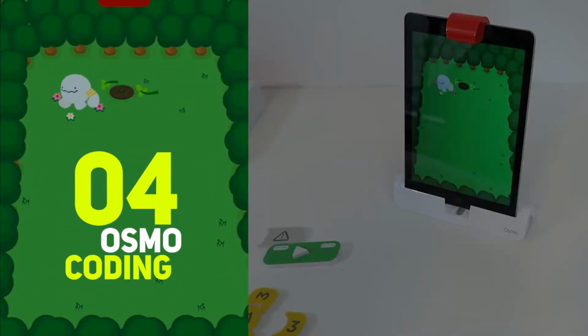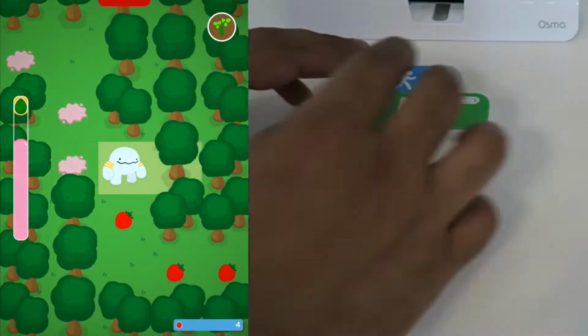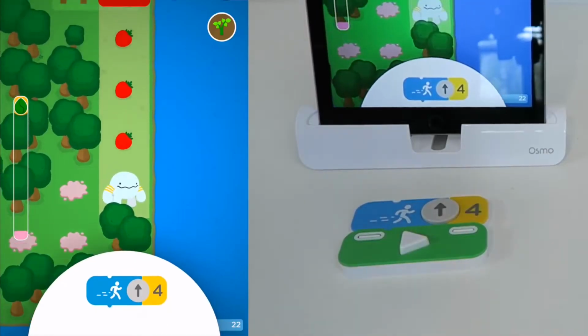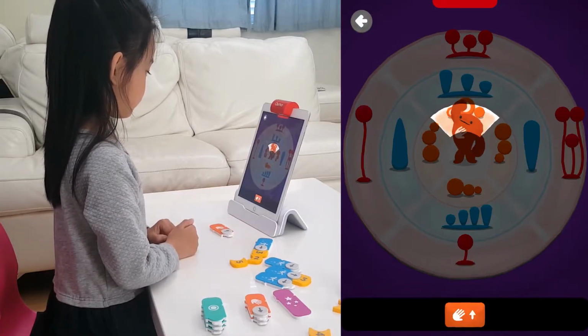4. Osmo Coding. Who says learning can't be fun? The trick is to not let the person know that they're in a learning environment. This device is more of a software than a physical toy, and that means that your kids will be mesmerized for hours. Osmo Coding is a software that teaches its students basic coding concepts, like computational thinking and problem solving.